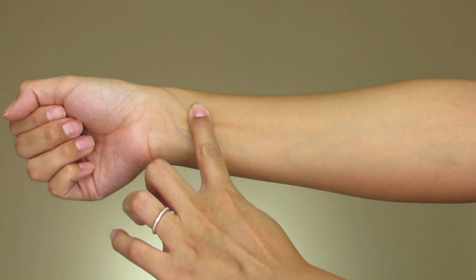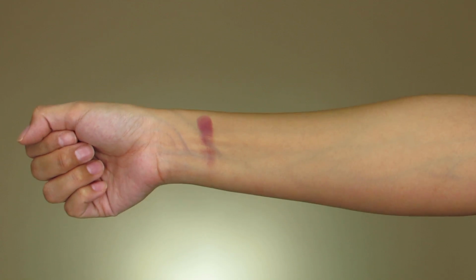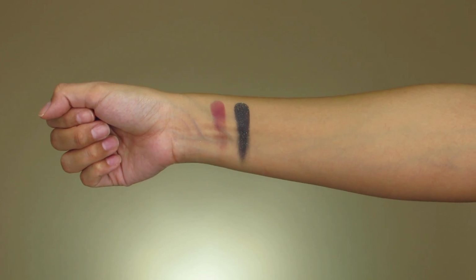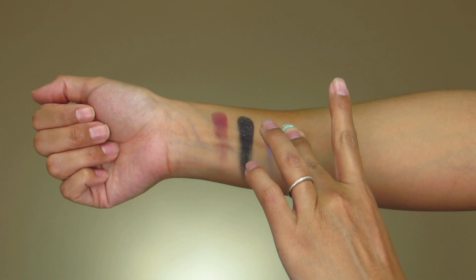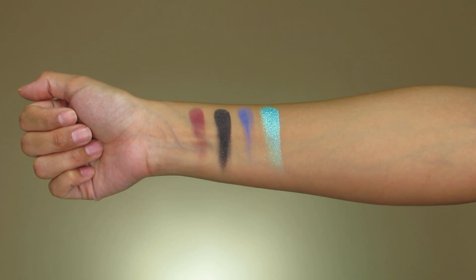So the final row starts off with the Sagittarius, which is a matte magenta purple. Then you have, I would say, probably my least favorite from the entire palette. This is the Capricorn, which is a black with gold glitter. Then you have the Aquarius, which is a matte periwinkle blue. And finishing off the palette, you have the Pisces, which is a vibrant metallic aqua.